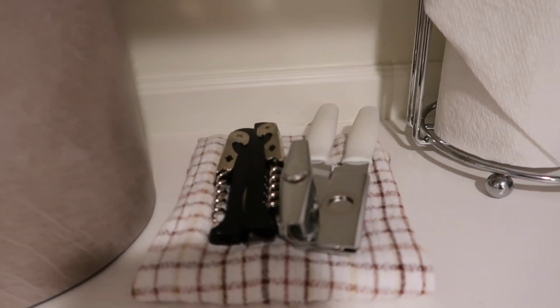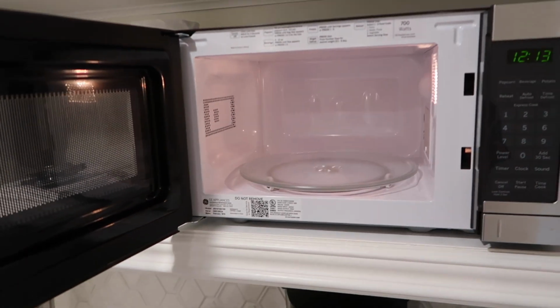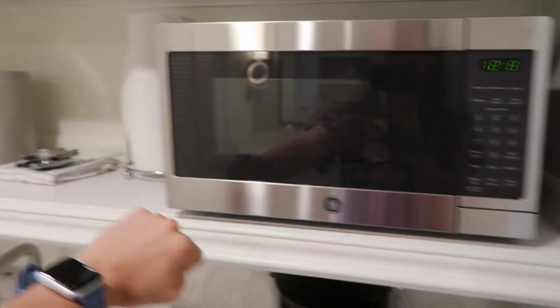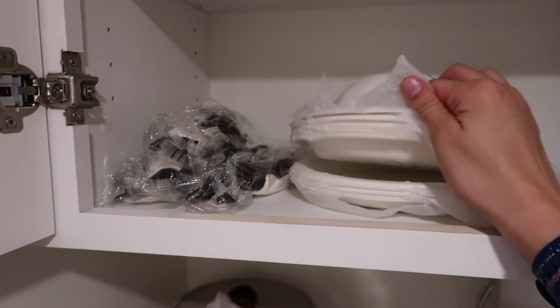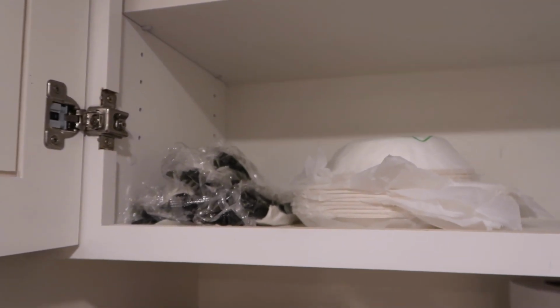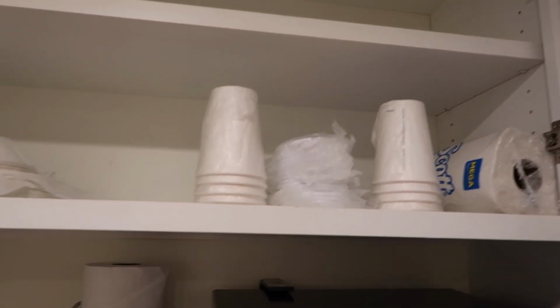The close look at the utensils here. Microwave, little, but it's clean. If I have leftovers, I can heat them up. And then up here, we have paper plates and bowls and cutlery. There's actually a lot of it here, so if I did decide to bring back leftovers or cook up a microwave meal or something, there's plenty of food. There's the cups for when I make coffee, and some extra paper towels.